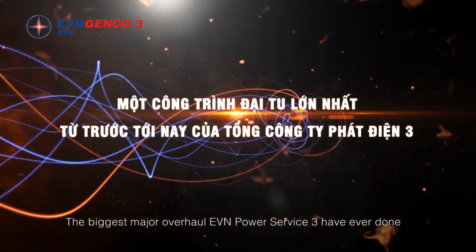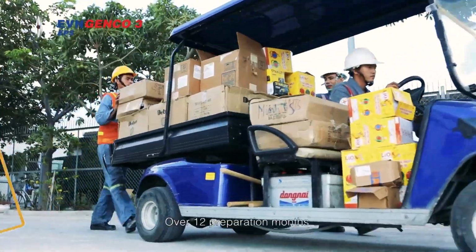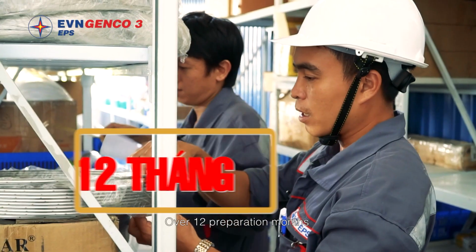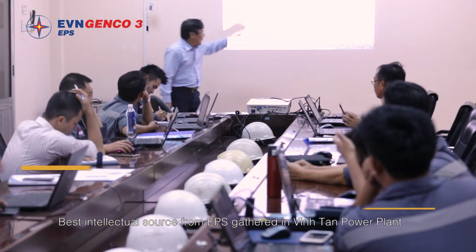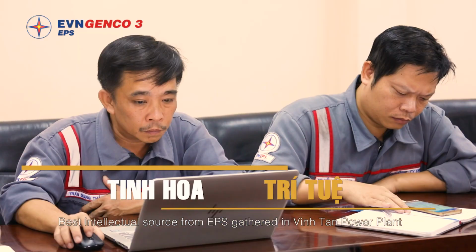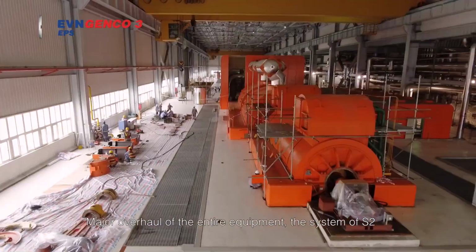The biggest major overhaul EVN Power Service 3 has ever done. Over 12 months of preparation. The best intellectual resources from EPS gathered at Vinh Tan Power Plant. Major overhaul of the entire equipment.